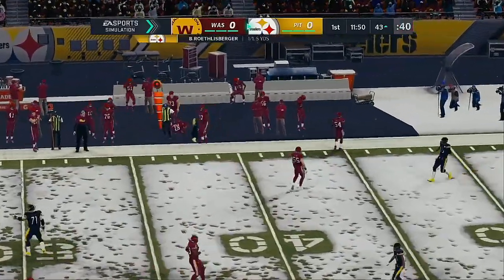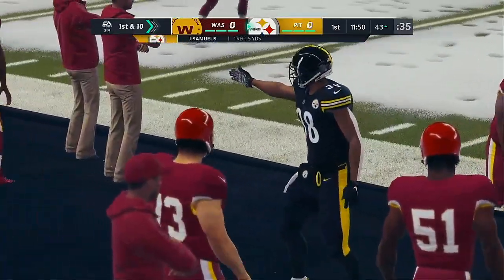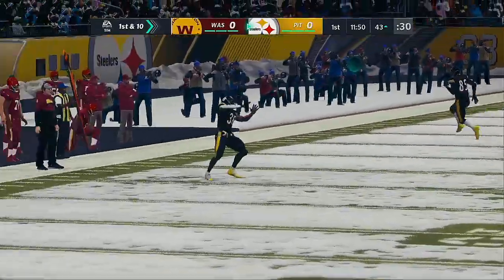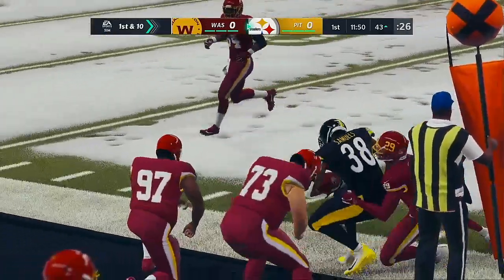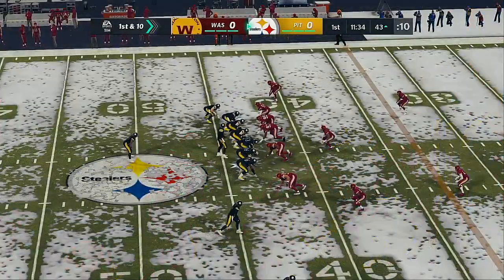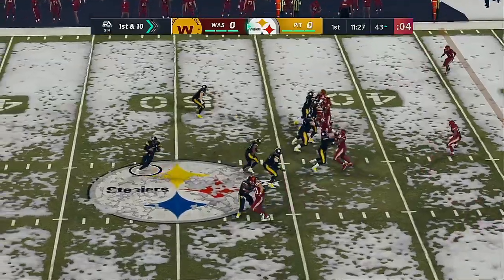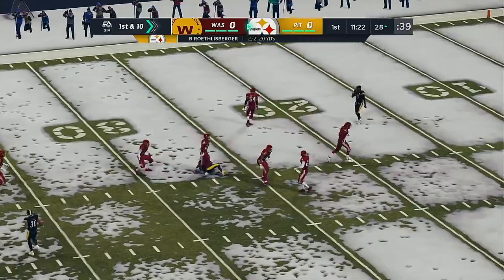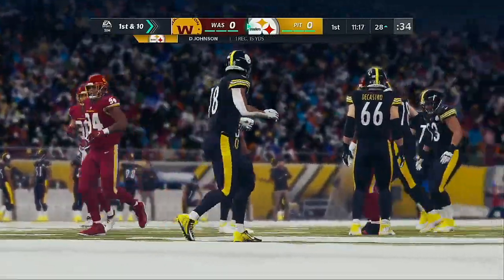That one into the hands of his tailback, Samuels. And he'll go down inside the 45 before going out of bounds. A gain of five, good enough for the first down. First and 10 at the 43-yard line. Play fake to Connor. Now Roethlisberger. And he's taken down inside the 30. The Steelers picking up 15 yards there on the first down.